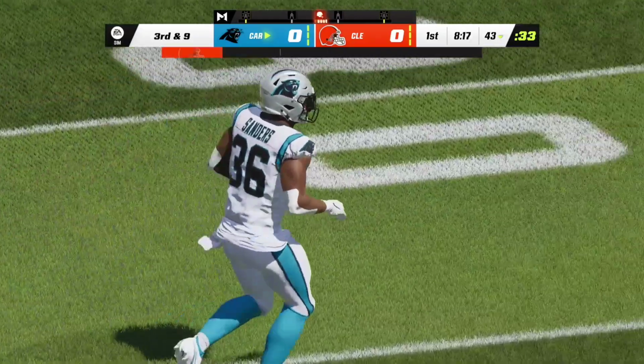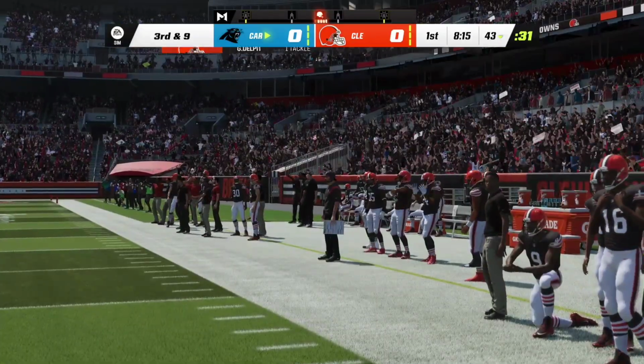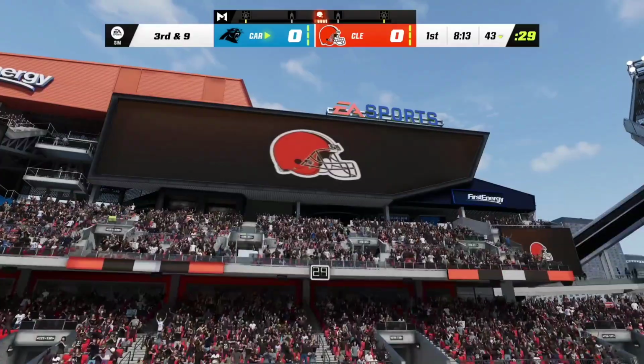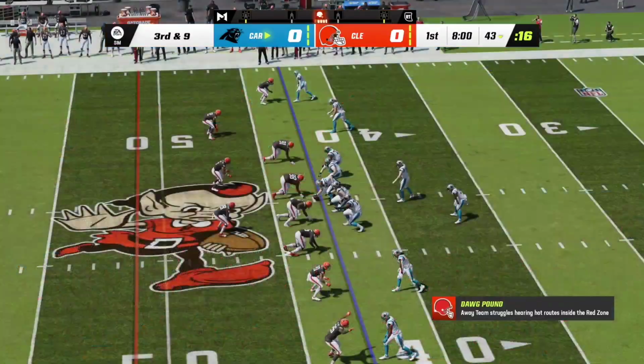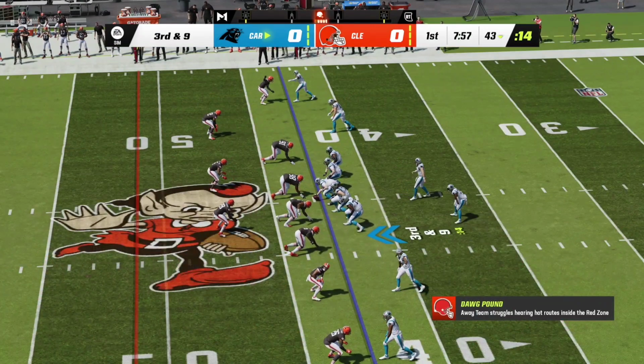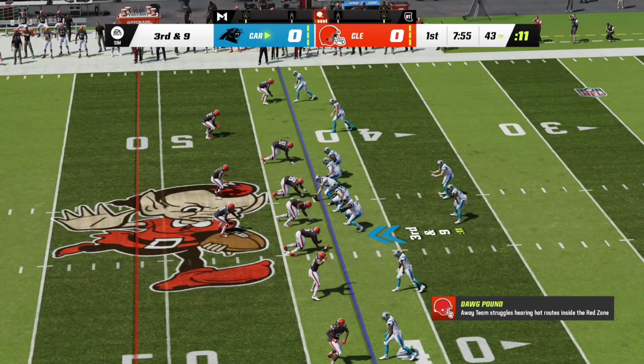Boy, that one was well read defensively. And this is all about diagnosis as a safety and being decisive, because he saw it setting up in front of him, able to knife through there and make the play. It looks like a nickel set now for the Browns on 3rd down.